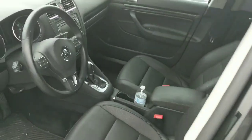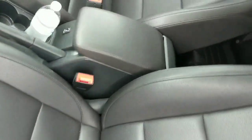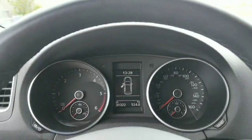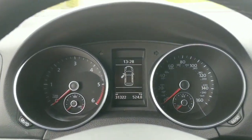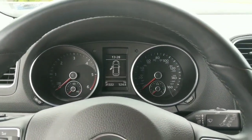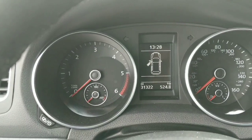Alright, so just jumping into it, going over all the little small features, at least on the inside. It does have the leather interior. It is the premium package. The only thing this package did not come with is the moonroof, but that is okay. It does have the 2.0 liter turbocharged TDI engine, or a turbo diesel engine. It's actually a pretty sweet car.